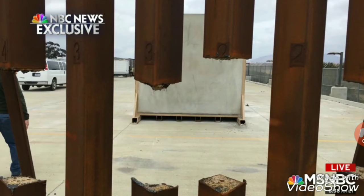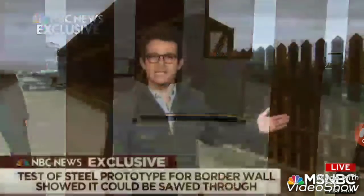And NBC News has exclusively obtained images of each steel slat barrier from down at the prototypes near San Diego, in between San Diego and Tijuana. This calls into question the president's long-standing insistence that a border wall barrier be impenetrable. The realities along the border are far different from that, and that steel slat barrier is exactly what you see behind me right here in South Texas today.